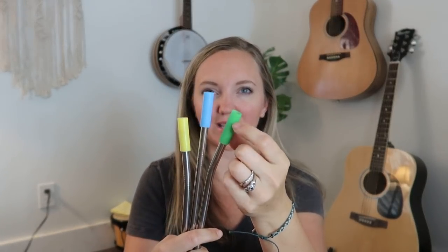So starting off at the beginning of the month, everything was super chill. I was just buying smoothie straws, which we needed the thicker straws, and I wanted the kind with the silicone tips because I always hit my teeth with them. So I got some of those.